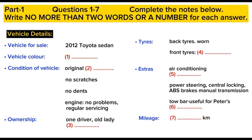Because you will not hear the recording a second time. Listen carefully and answer questions 1 to 7.